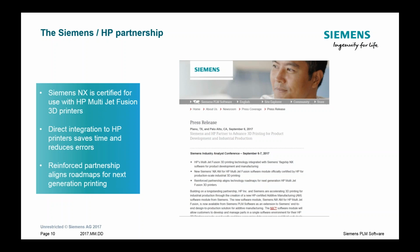This gives us a direct integration. So basically you can design your parts, you can do all the analysis, the topology optimization, the lattice structures, all that stuff you want to do to a part, validate it, and put it in a build tray, and print it out directly to an HP printer without ever having to, like I said, export that data or break that chain of digital thread from beginning to end.